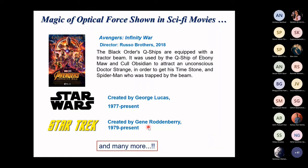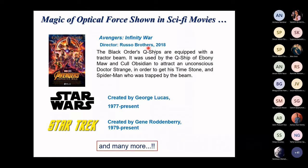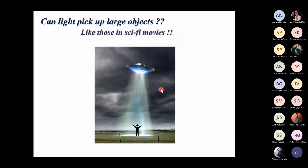Now let me tell you what is there. Say, for example, the question comes, whatever has been shown in these sci-fi movies, that you can use light. They have shown that they are using light, the captains, or say, for example, here, this Black Order's Q-ship, this Q-ship of Ebony Maw and Cull Obsidian, they actually use light to really lift an unconscious Dr. Strange. So you just see this movie once, then you will understand what I'm saying. So this is roughly a kind of picture from this Avengers movie. So they have shown that this is the kind of thing light can do. Okay, so they have shown in their movies.